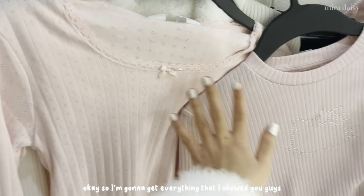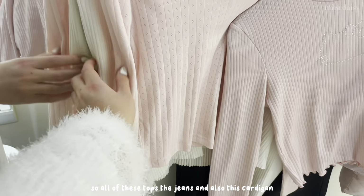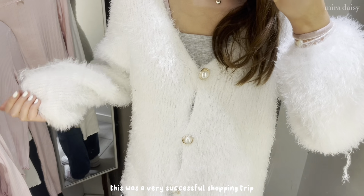Okay, so I'm gonna get everything that I showed you guys. So all of these tops, the jeans, and also this cardigan. This was a very successful shopping trip.